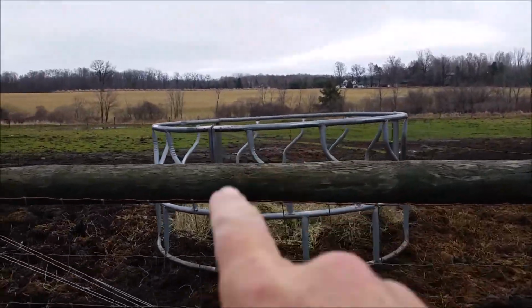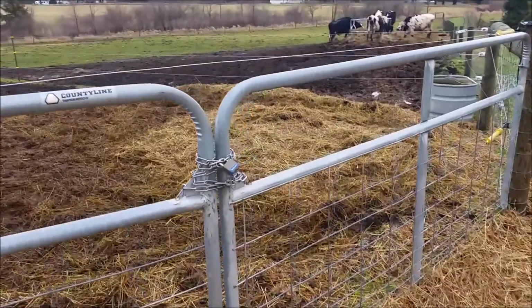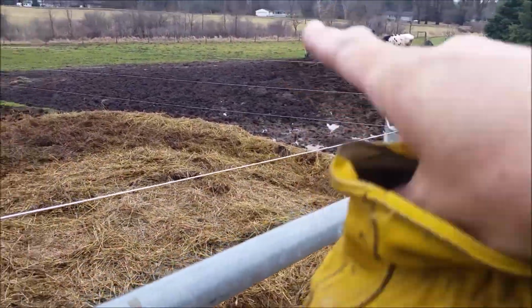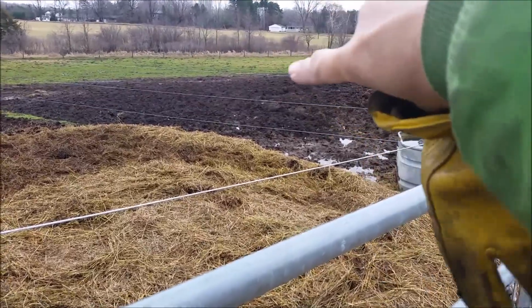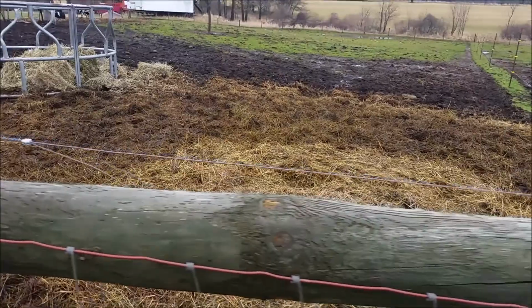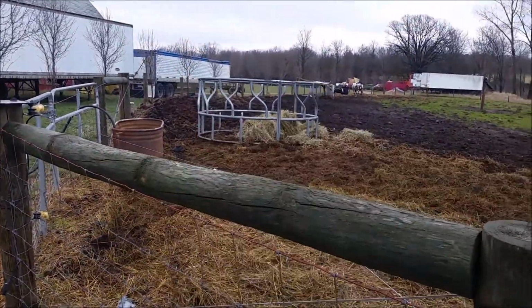So I hopped in today and moved this round feeder. You can see here where it's been sitting. It gets close here, and then they weren't able to get on that side of the dividing line between the fences. You can see there's just standing water everywhere, and this is the highest point right up through here, so it's good to feed them there.